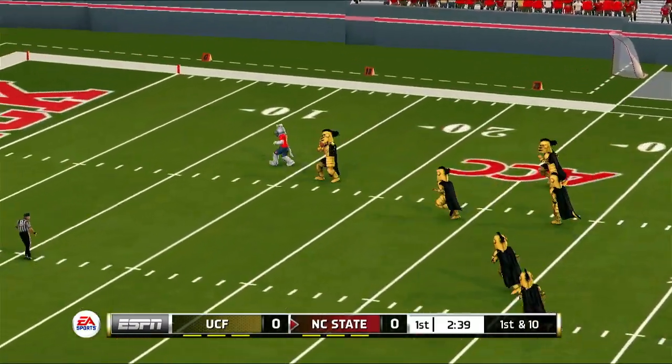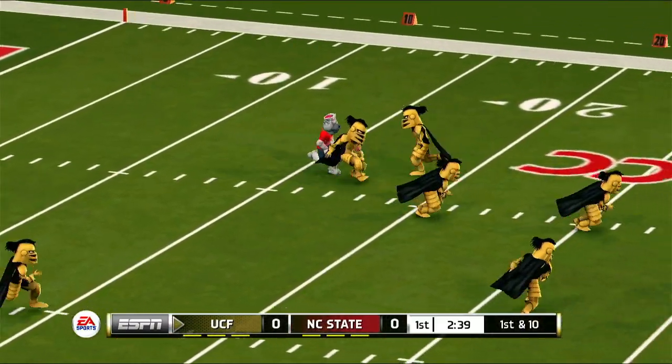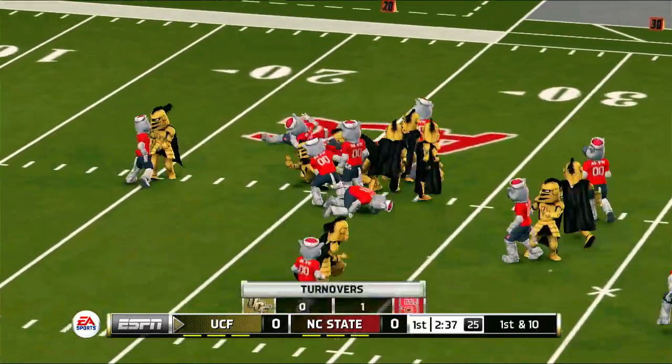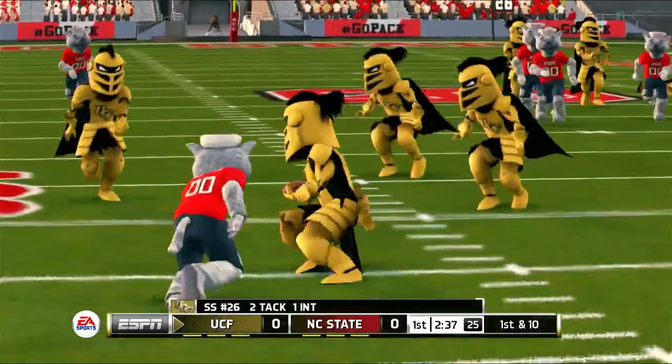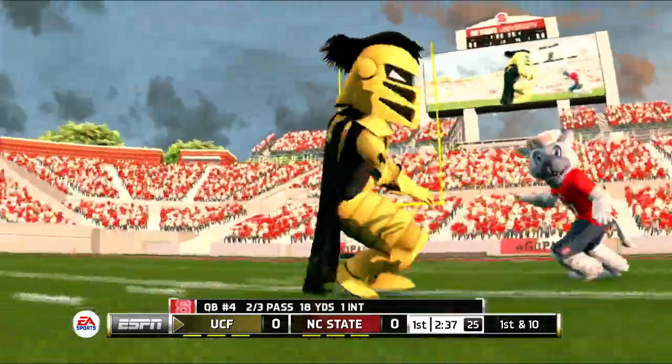Going deep. It's intercepted. Good job to pick that ball off. He did a great job at getting in that passing lane and coming away with the ball.